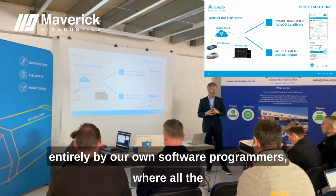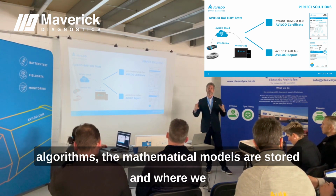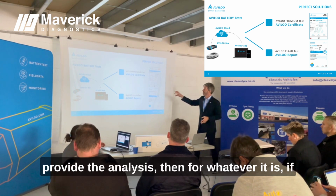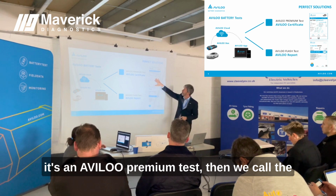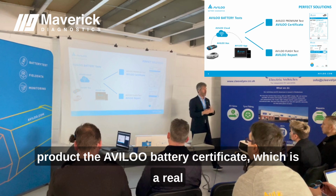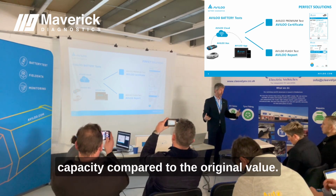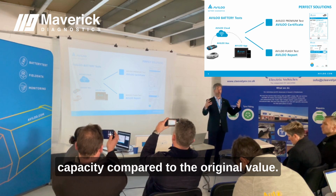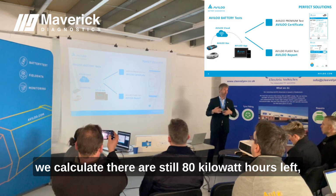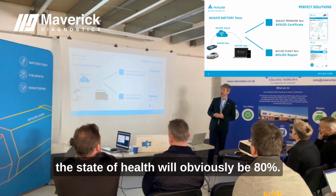software programmers, where all the algorithms, the mathematical models are stored, and where we provide the analysis then for whatever it is. If it's an AVILOO Premium test, then we call the product the AVILOO Battery Certificate, which is a real state of health test. So it delivers the remaining battery capacity compared to the original value. So if you have a 100 kilowatt hour battery and we calculate there's still 80 kilowatt hours left, the state of health will obviously be 80%.